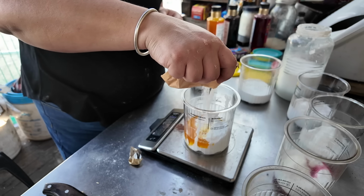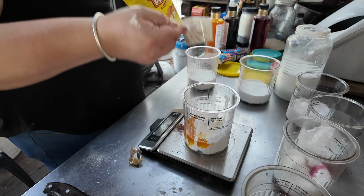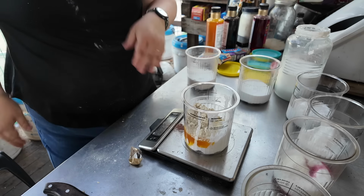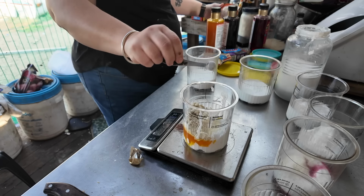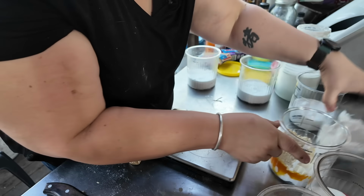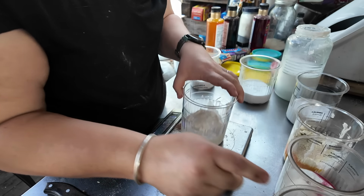So just the 7 grams of that, and just a scoop of the banana cream pie one. I'm spilling stuff everywhere. So tiny little sprinkle of that. And we're going to leave that one. All right, so we've got banana, bubblegum, and chocolate to start with.